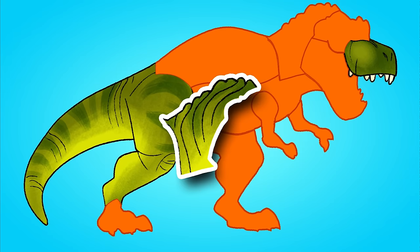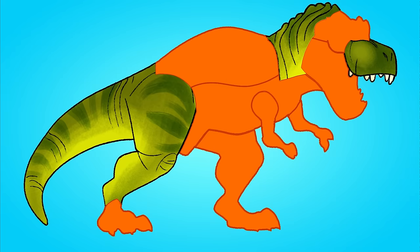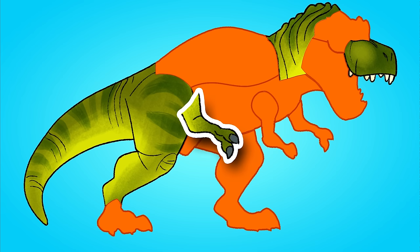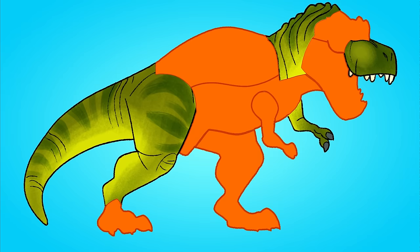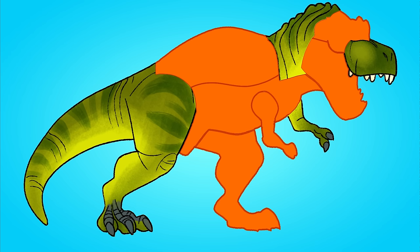What's this? It looks really wrinkly. Oh, it's his neck. Hey, this kind of looks like an arm, but it's really tiny. This dinosaur's got small arms. And what could this be? Oh, this must be its foot. Look at those big nails.